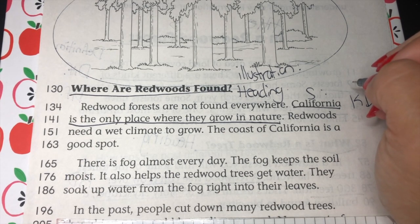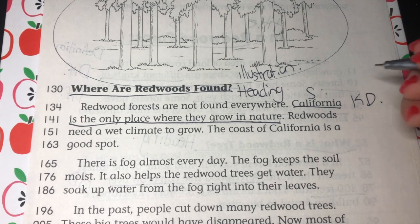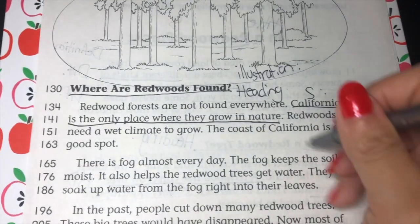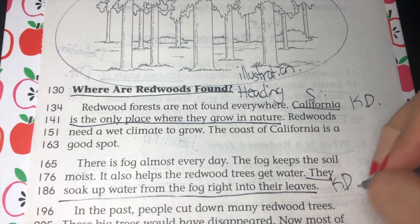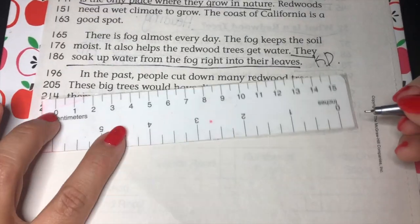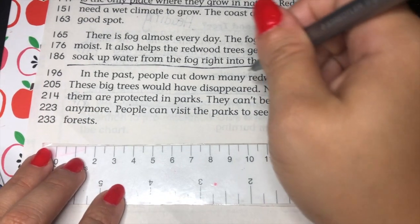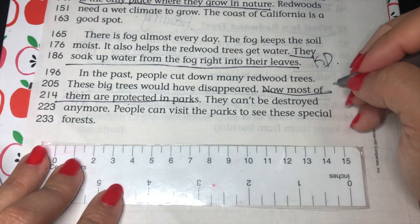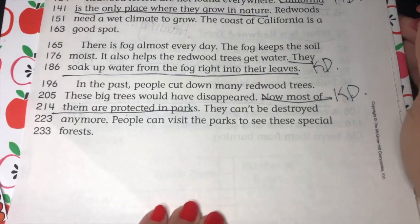In the past, people cut down many redwood trees. These big trees would have disappeared. Now most of them are protected in parks. So here in this one, I forgot to underline the most important details. They soak up water from the fog right into their leaves. So that's what helps them stay alive for so long. They can't be destroyed anymore. People can visit the parks to see these special forests. They're protected. Why? Because people were over cutting them. Okay, that's called deforestation. They're getting rid of them.